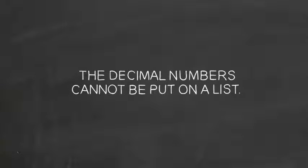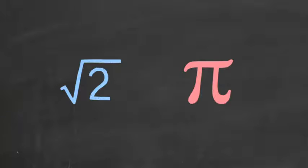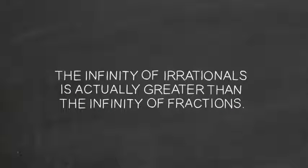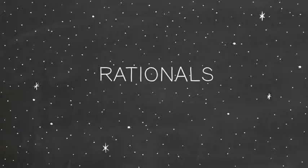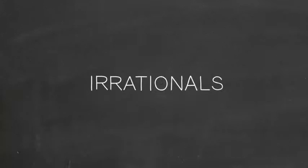So we're faced with this astounding conclusion. The decimal numbers cannot be put on a list. They represent a bigger infinity than the infinity of whole numbers. So even though we're familiar with only a few irrationals, like the square root of 2 and pi, the infinity of irrationals is actually greater than the infinity of fractions. Someone once said that the rationals, the fractions, are like the stars in the night sky. The irrationals are like the blackness.